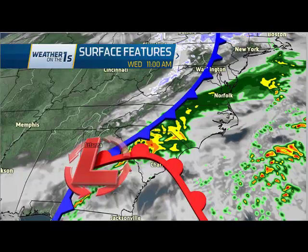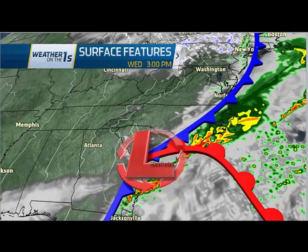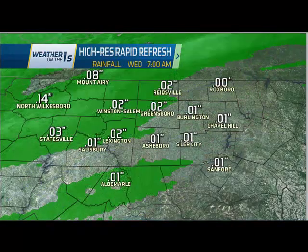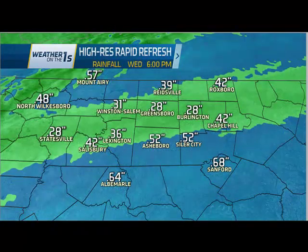There's your system moving through the region very, very quickly. Notice by mid-afternoon some sunshine over the western half of North Carolina and into parts of South Carolina as well, as the system departs pretty quickly. There's what Futurecast is printing out for rain totals. And I'll just show you, for instance, here's the Triad viewing area and the high resolution modeling, about a half inch or less. I think most of us in North Carolina between a quarter and a half inch of rain, maybe some localized higher totals up to 2/3 of an inch, but that's the basic idea.